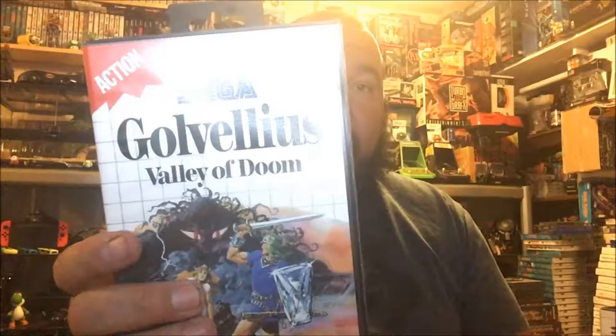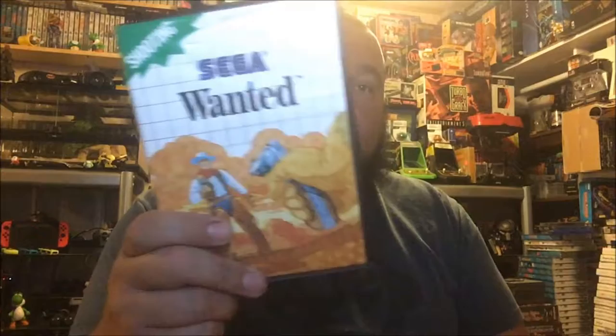The next, from actually a vendor across from me, I did a trade with them, and I wound up getting two Sega Master System games, both complete. Galivius, Valley of Doom, however you say it, and I got Wanted, both complete, real nice shape. Happy to get that.